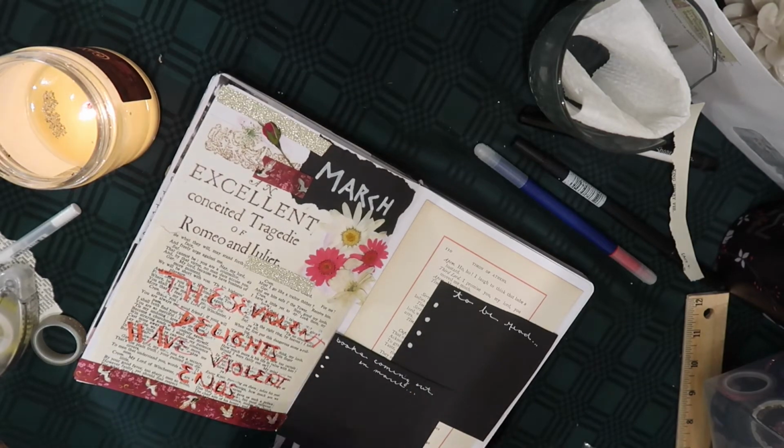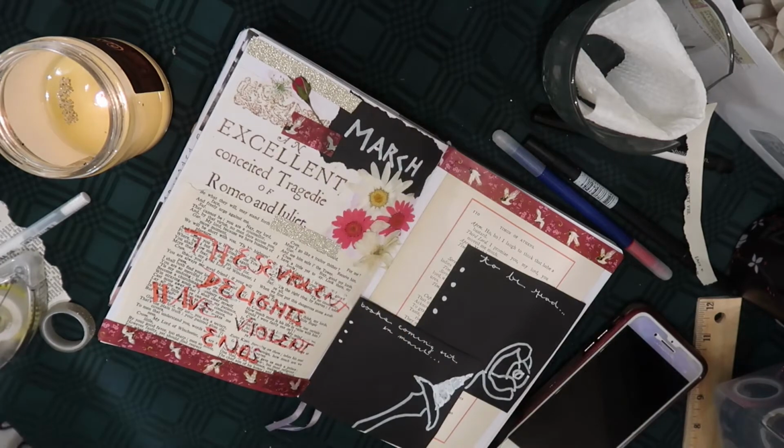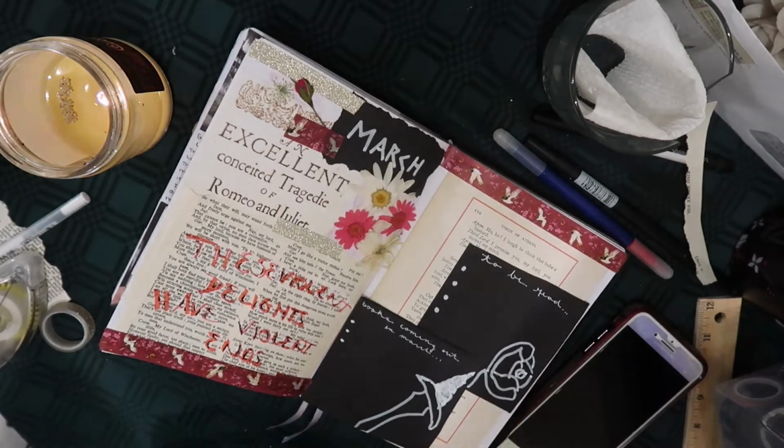Oh, I made the mistake of thinking I could draw a rose and a dagger by memory, and I have a handful of regrets.